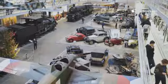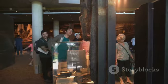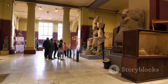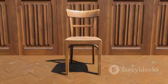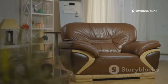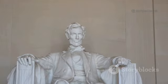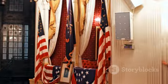Today it's exhibited at the Henry Ford Museum, protected behind glass. Visitors stand in hushed reverence before it, contemplating the loss it represents. This chair is more than wood and fabric, it's a tangible link to a nation's grief. It reminds us how ordinary objects can become sacred through tragedy. The rocking chair endures as a silent witness to history's turning point.